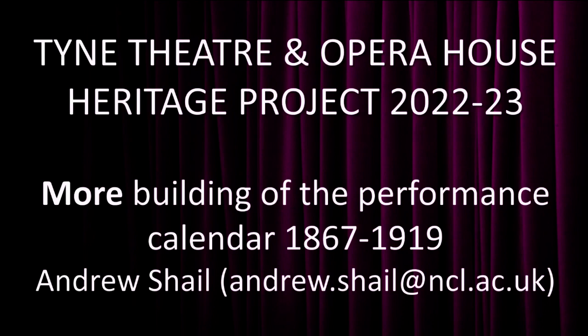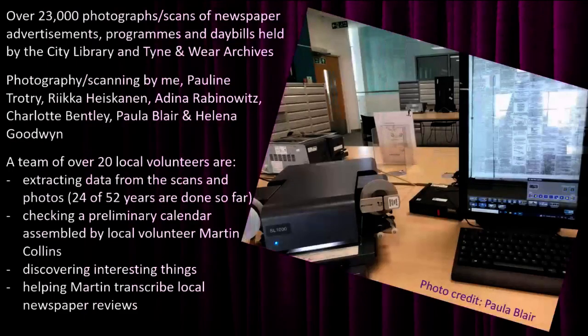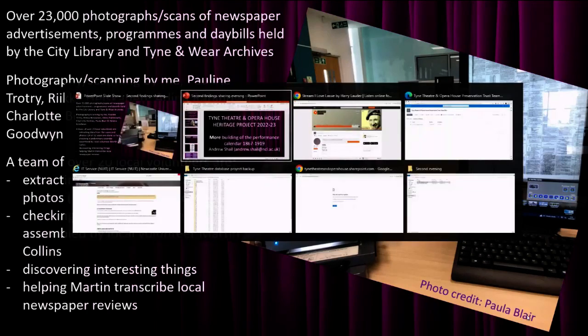Right, so let's just point out where we're at with this project. We have now photographed and scanned absolutely everything we can find by way of newspaper advertisements, programmes, posters, and reviews that are held in Tyne Archives and the City Library. That has totalled over 23,000 files altogether. And the team of volunteers have now managed to complete 24 of the 52 years that we're covering thus far.